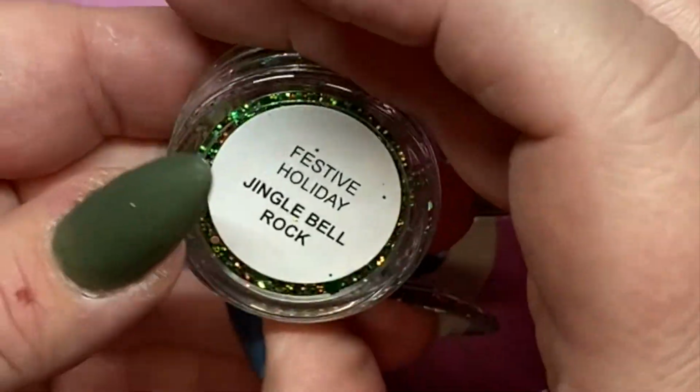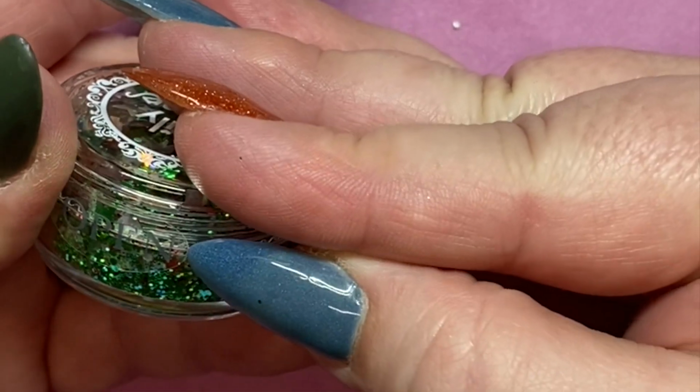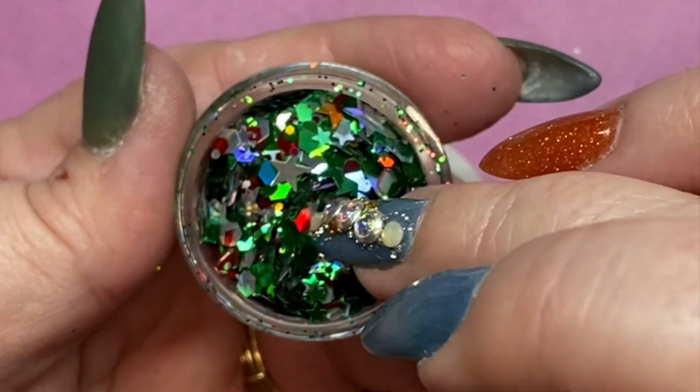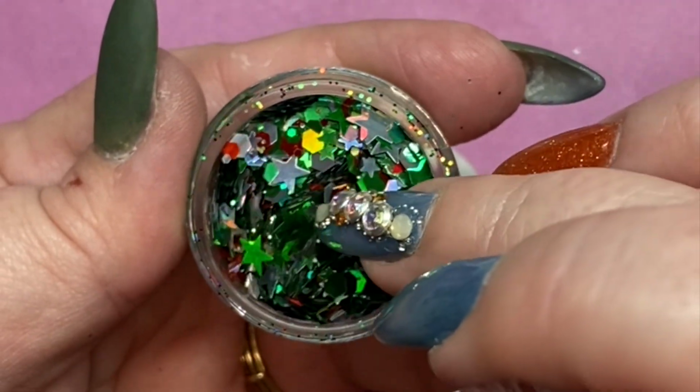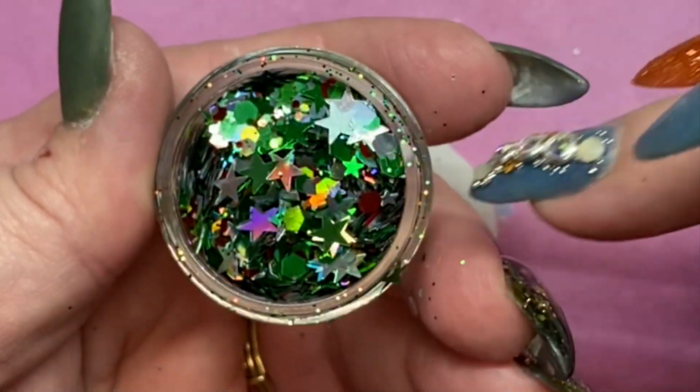And then this is Jingle Bell Rock. These look like they're a mix of hex glitters and stars. A couple different sizes of stars and several different sizes of hex glitters.